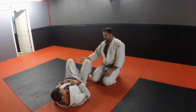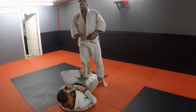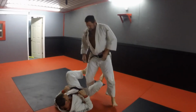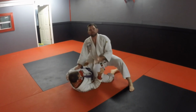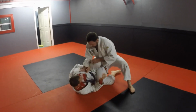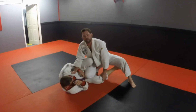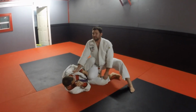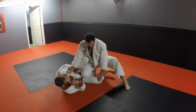Okay, drill number 3. One of my favorite passes is knee and side pass, but sometimes when I'm trying this knee and side pass, the person is really good from here. Their knees inside, their legs up, they're giving me problems, okay? So the best thing to do is back out and switch sides. Okay, here's how we do that.